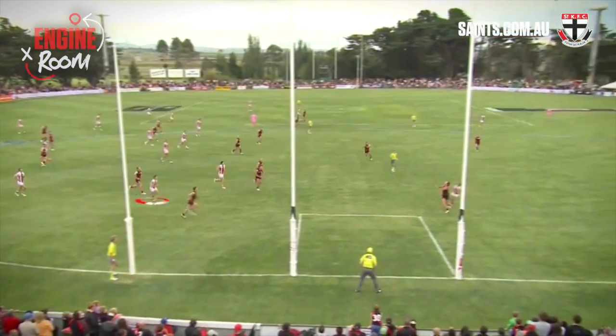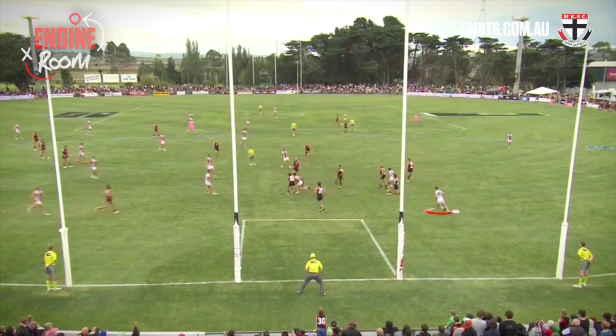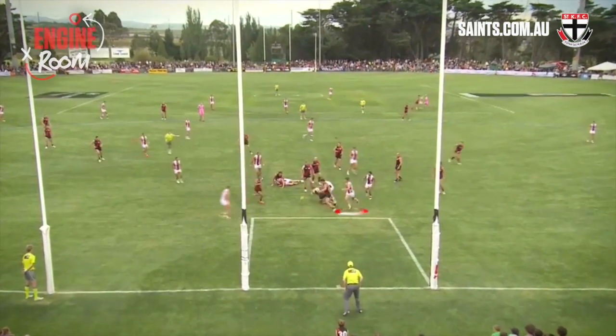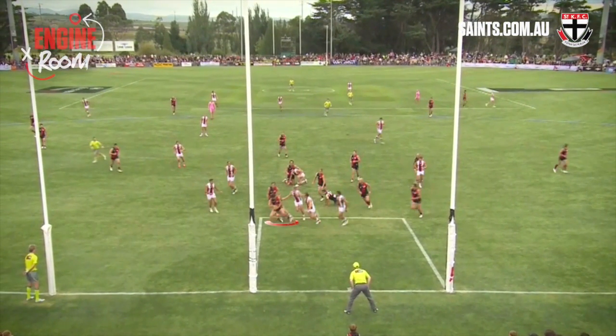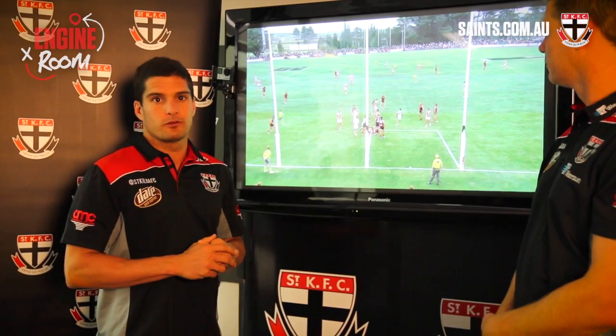As you can see as the play unfolds, a kick goes to the top of the square. Like a good small forward, he stays involved, he tracks up to the football, and what I like about this is the intent to tackle. You see there, he pins the arm. It's a really strong tackle, locks the ball in, and that's what we like from our small forwards, and that counts as a forward 50 tackle.